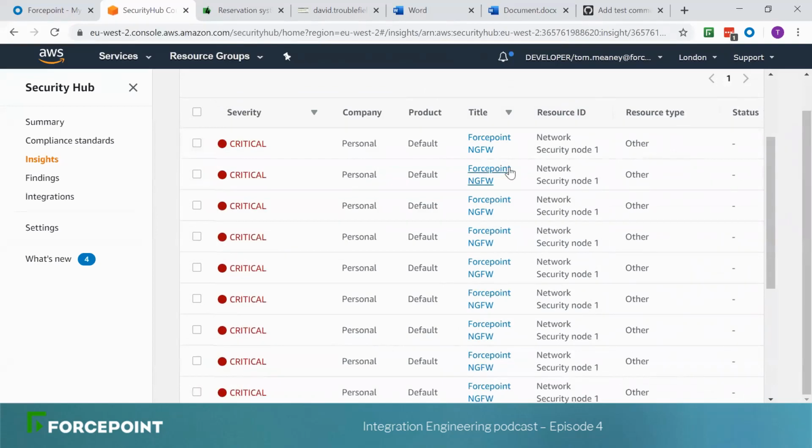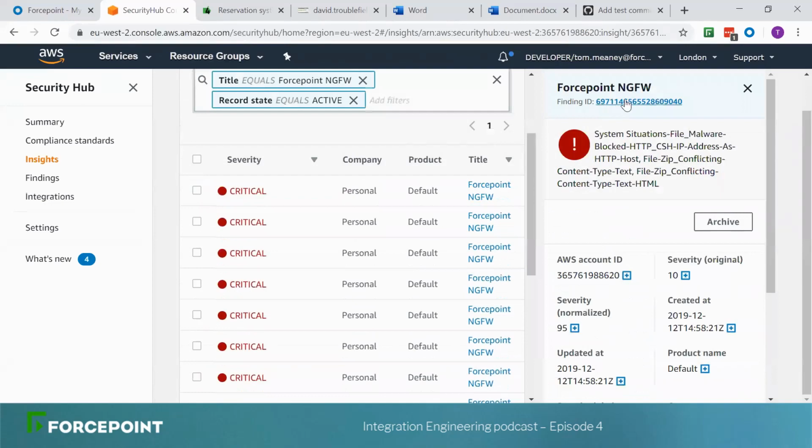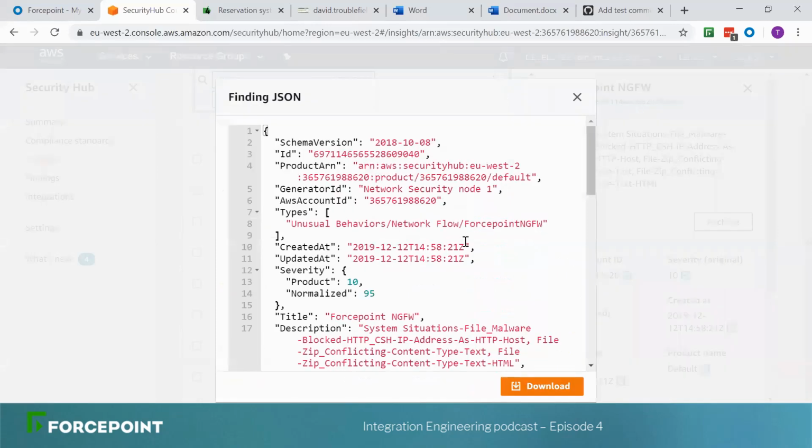And what if you click on one of the findings there? Oh, cool. So you actually display all the relevant fields and information of the next generation firewall logs into the UI of the AWS Security Hub. Yeah. And can you also see the details of the JSON, for example, of this log unit? That is much more fleshed out. There's a lot more information in here.